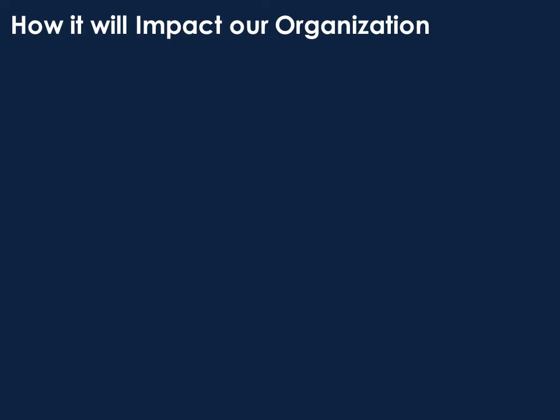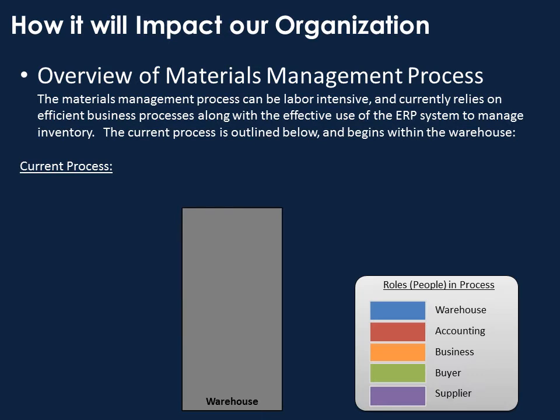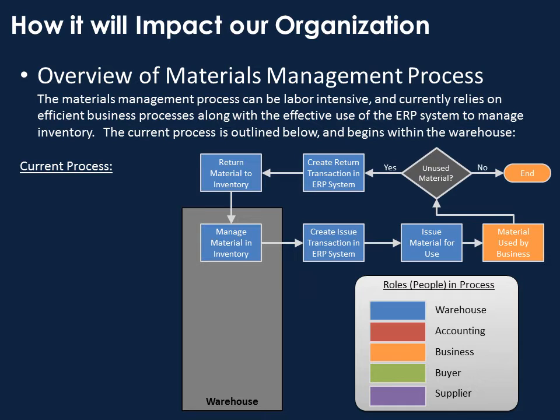Now that we have learned more about RFID technology, we will apply it to our materials management process. This process can be intensive and currently depends on efficient business processes. It is also dependent on effective use of the ERP system. Let us first outline the current process, and we will then show how RFID will change the process. Our materials management process begins within the warehouse. The warehouse personnel must manage the material in inventory and create an issue transaction in the ERP system when material is requested.